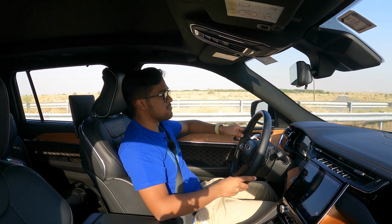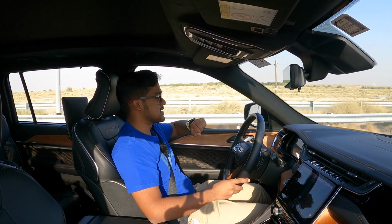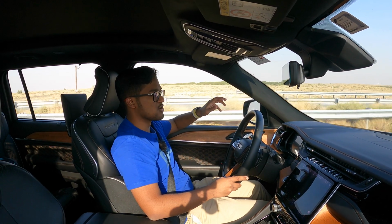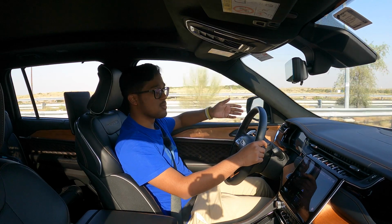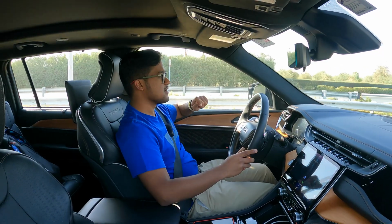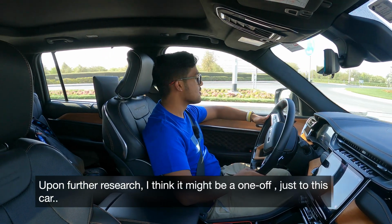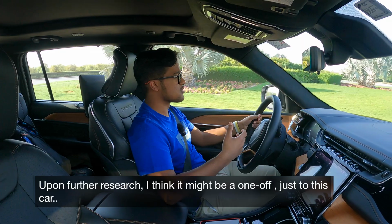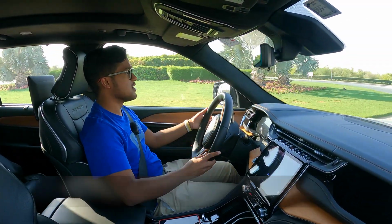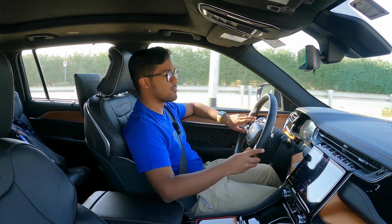So comfort is not bad. You get Jeep's Quadra Lift air suspension on this Grand Cherokee L, so you don't have regular coil springs. And it is pretty comfortable, it does soak up all of the bumps on the road. The thing is that at very low speeds, for example, going over bumps like these, or small imperfections in the road, you can actually start to feel them. But overall, it's pretty comfortable, it's a very smooth and planted ride.